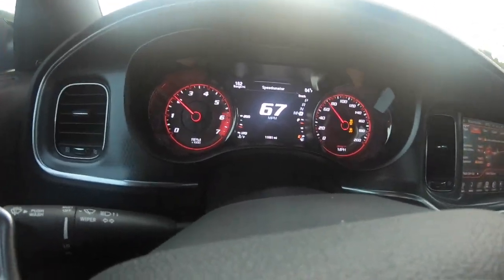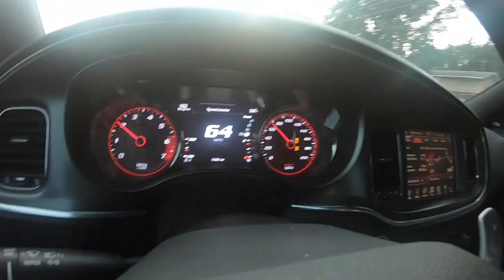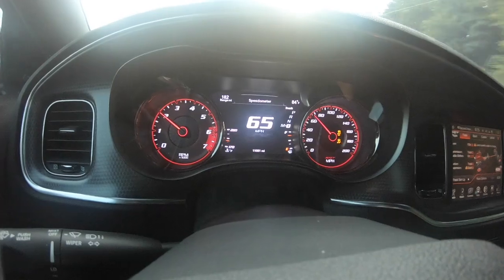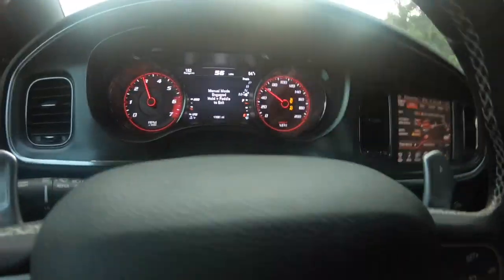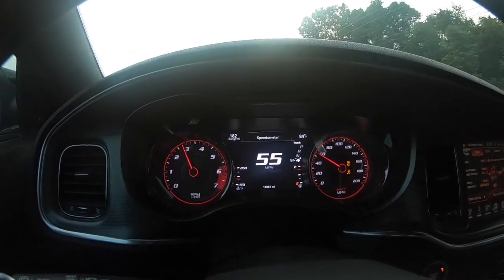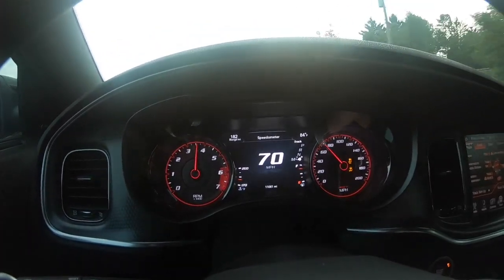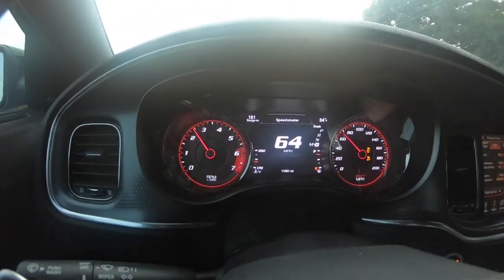Gets up right away. Sounds really good. And this automatic on these Hellcats is just super quick. I could never, like on my Mustang, shift that fast. Could never be that quick.